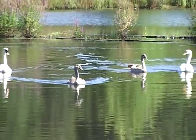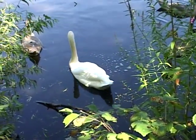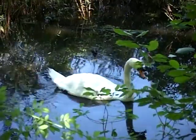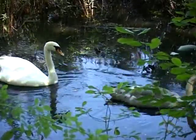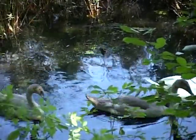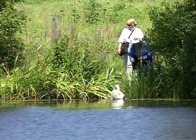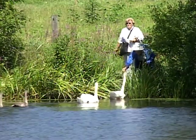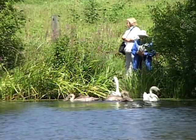As soon as they saw me, they all came running over to me, or actually swimming over to me. I wasn't sure exactly what they wanted, but it didn't take long to know what they were after. What they were looking for is a handout. It's recommended that you don't feed any of the birds, whether it be swans or ducks, because they should know how to survive in the wild. But sometimes it's just too hard to resist.